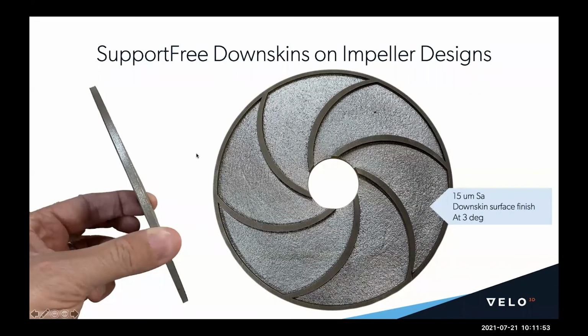And then another aspect of this, and you'll see this in the parts that Gene's going to be showing, is that we have very good surface roughness. You can see right here, this is a downskin. This part is being held in the hand over here. And what you're seeing on this surface is the downskin at 3 degrees relative to the build plate. So extremely low angles, and you can see it's a very consistent surface. It has a 15 micron Sa surface finish, really a nice quality surface versus what you get, especially if you break away supports, which looks extraordinarily rough, generally speaking. So very impressive part, just to show the capabilities of what we can do at low angles.